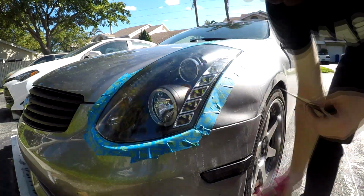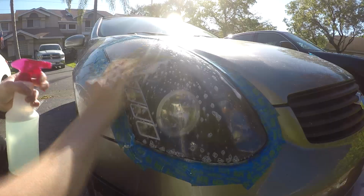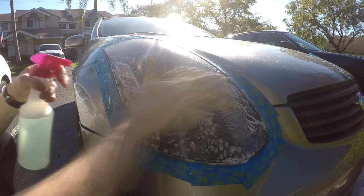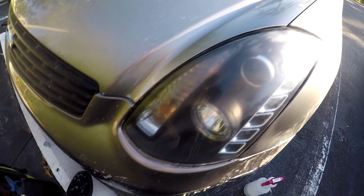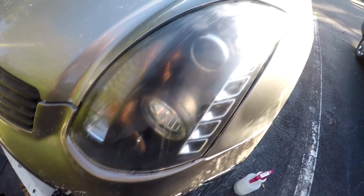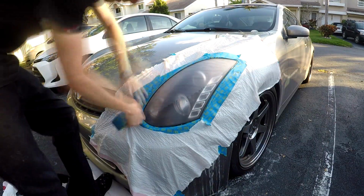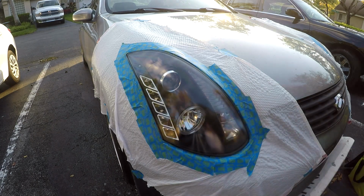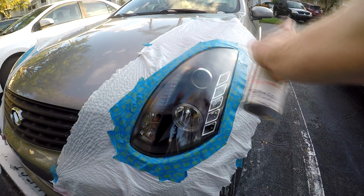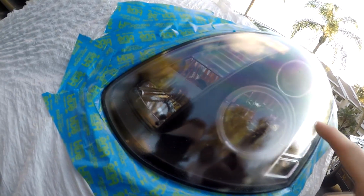So this is the 400 grit sandpaper. Start spraying down the entire headlight. So we've got the 600 grit sandpaper. Okay guys, we just finished up the 2000 grit sanding. If you can see it, it's really hard to catch on camera, but there's this weird wave.